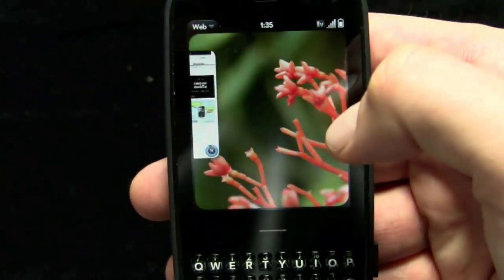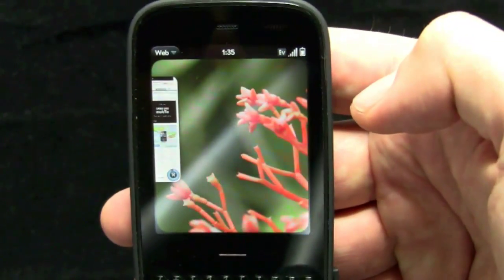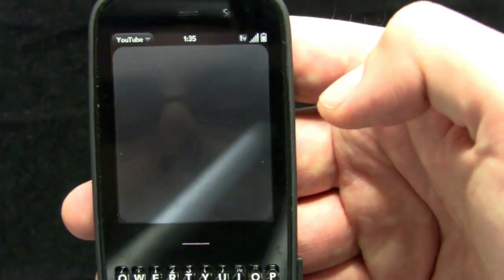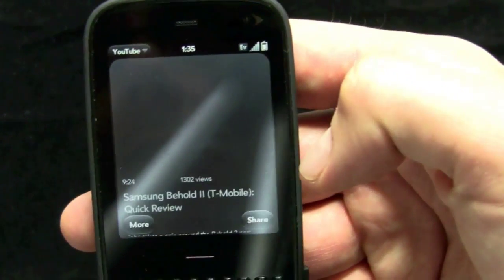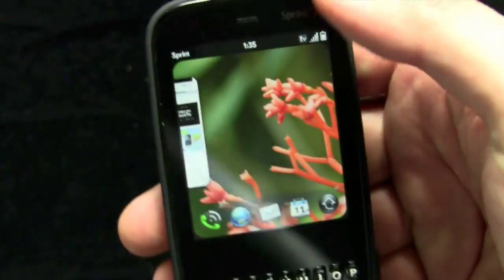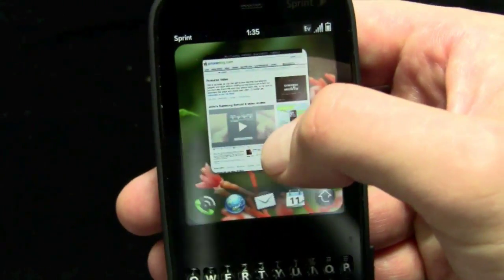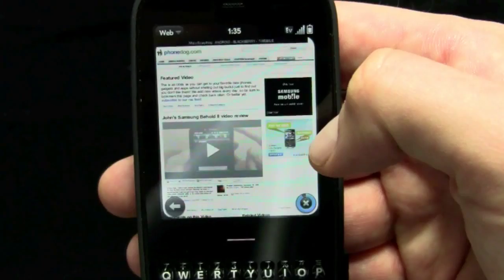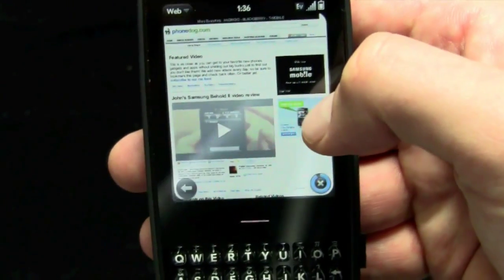So I'll click on the video, and now I will launch a new card, or I won't do it, but the Pixi will launch a new card that takes me to the YouTube app. So YouTube videos are handled in the YouTube app. Like I said, no Flash support yet for the browser, but it's been announced that it's coming early 2010. Looking forward to that.